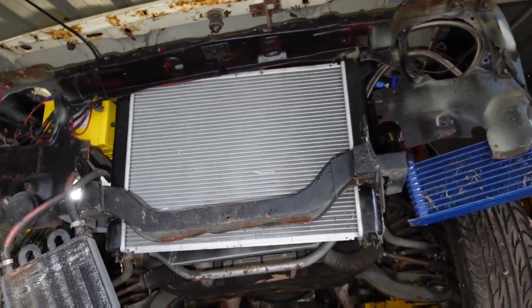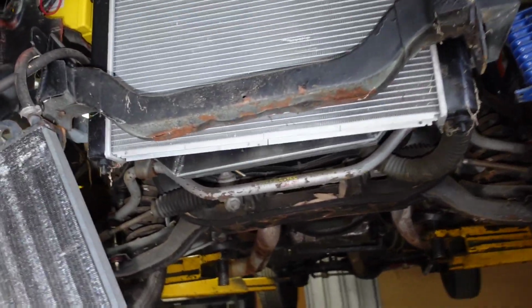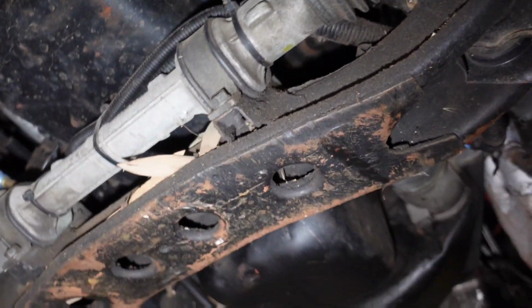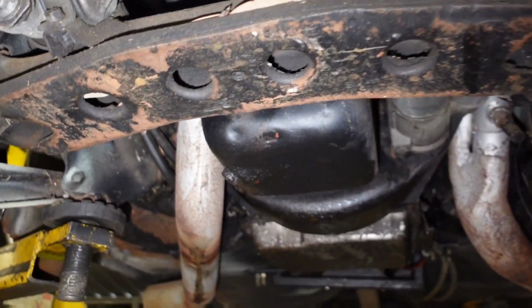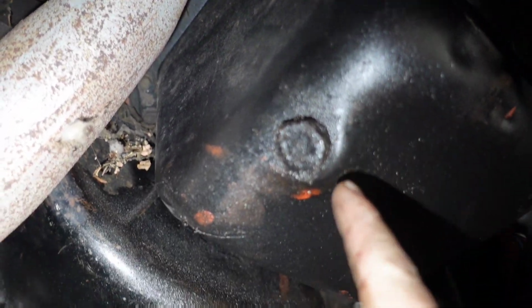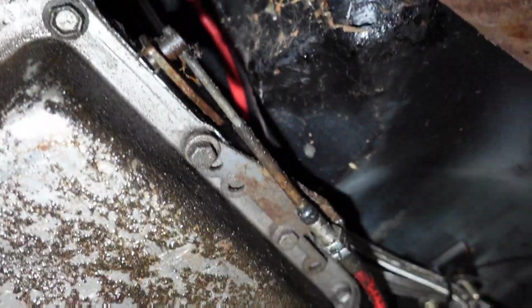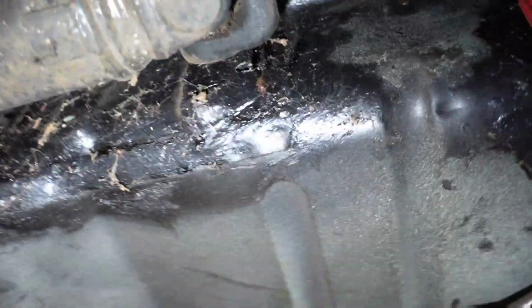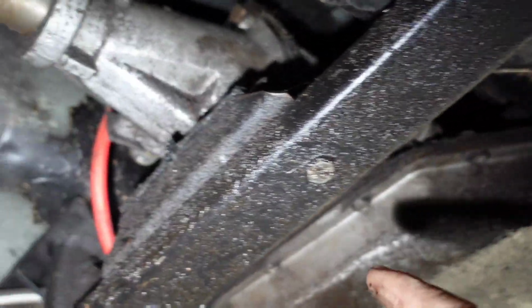Alright guys, welcome to my Holden Gemini with a VN 5 litre 304 with some oil leaks. It's just a matter of a seal. Wow, how is there so much oil under this when it hasn't been driven? Oh, I think I remember what happened here. I'm pretty sure this oil is from when I installed it and I just haven't cleaned it.